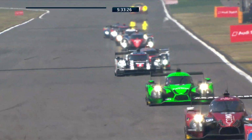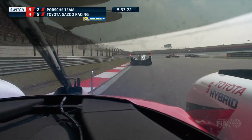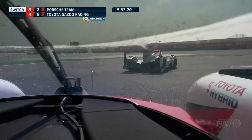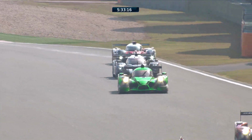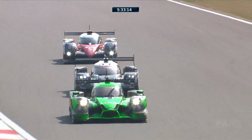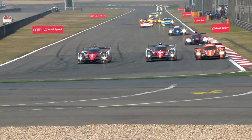And look at the debris from the tyres already, and we're only half an hour in. Going offline to overtake, very dangerous for these LMP1 guys. Getting dirt on the tyres. Now this is on board with the Toyota looking forward to the Porsche and traffic. Well, traffic's going to be an issue all the way through now. And there was the pass that swapped those two positions.